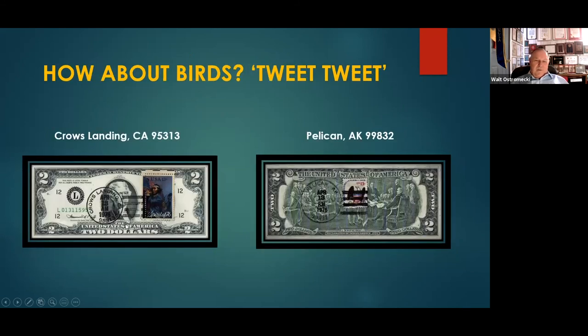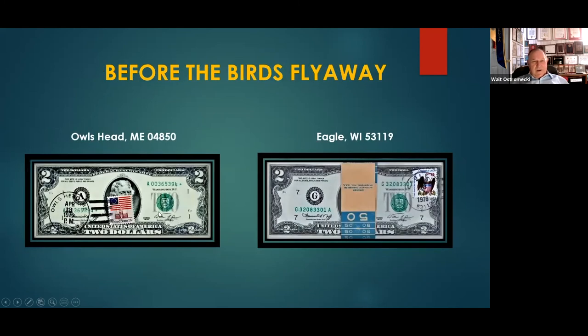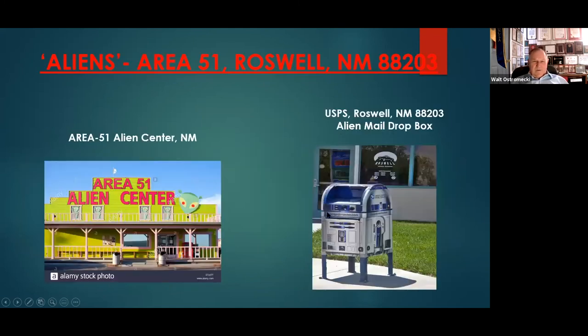How about birds? Sure, they're all over the place. On the left, we've got one here from Crow's Landing, California. And here's one, not very readable. I had to enhance this to make you able to see it. Very light. It's from Pelican, Alaska. Bird City, Kansas. White Pigeon, Michigan. And here's one on here from Maine, Owl's Head. Eagle, Wyoming. Or I'm sure Wisconsin.